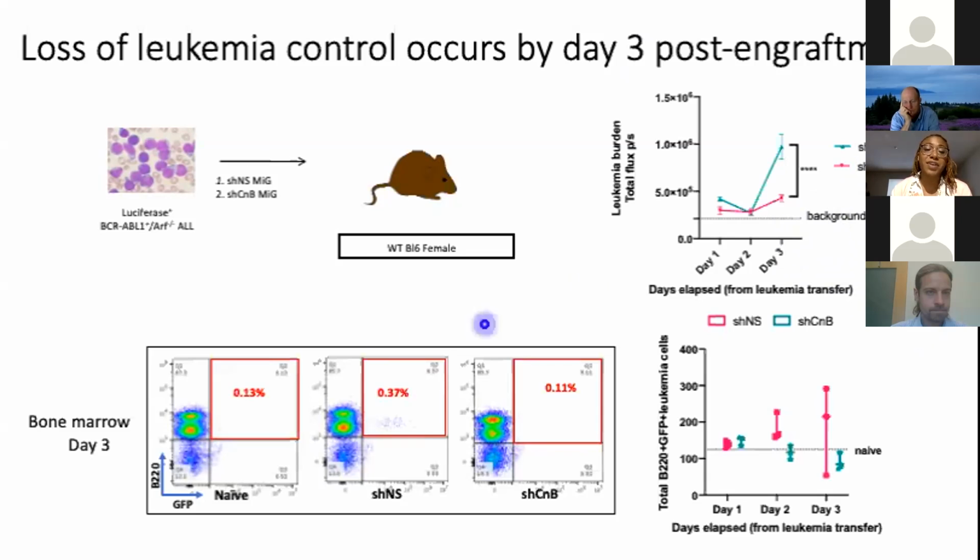Additionally, I verified this in the bone marrow, looking at these GFP positive leukemia cells, and I saw that there was over a 2-fold percentage increase in GFP positive leukemia cells in the bone marrow of our control mice compared to our calcineurin deficient mice as early as day 3. And this is also quantified here on the right. So this is the first time our lab verified the presence of these leukemia cells in the bone marrow at this early time point. And you see a difference in the absence of calcineurin, showing you that innate immune cells are likely playing an important role, considering the striking difference you see at such an early time point.